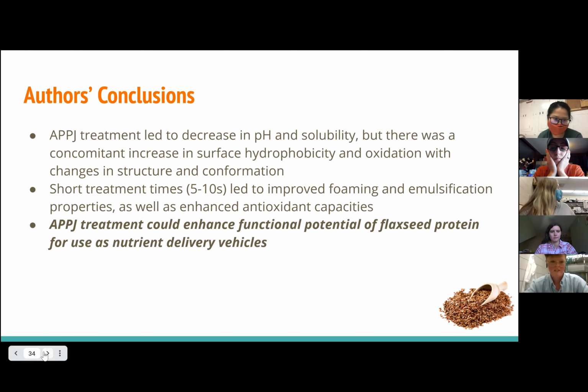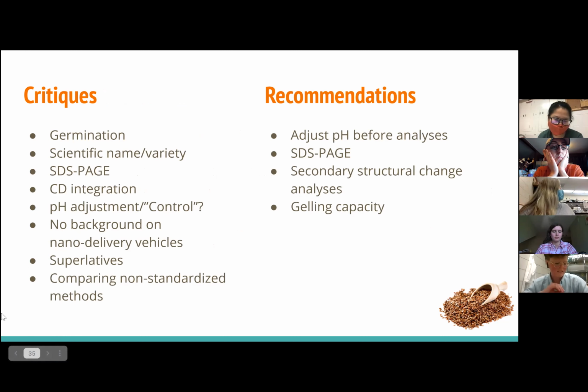But we're going to move into my critiques, which are many. I had some issues with all of their methods. They didn't do SDS-PAGE ever, so we don't really know what's going on with polymerization or anything like that. Their CD integration is non-existent. There's that we didn't look at our pH adjustment. Also, this isn't necessarily a critique, it's just a thought that I had from my previous work in my other lab at the University of Michigan, is this idea of whether a 0 time point can count as a control, if those are interchangeable or the same. So not a critique, just something to think about.